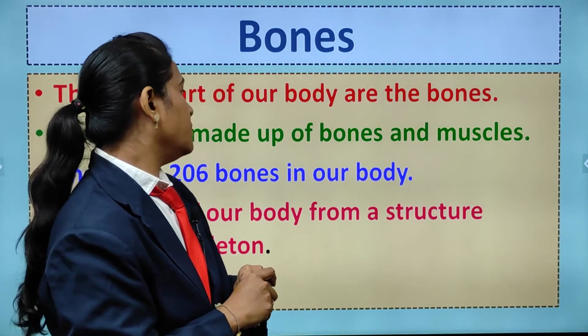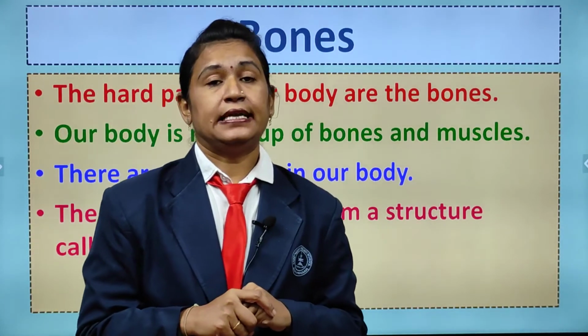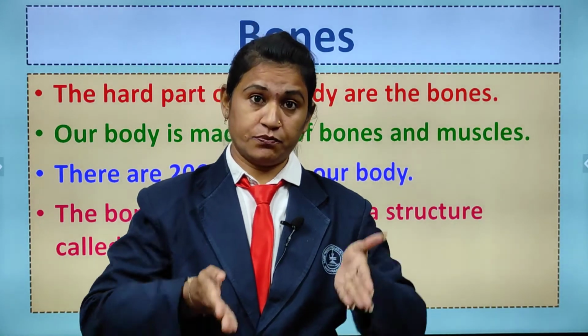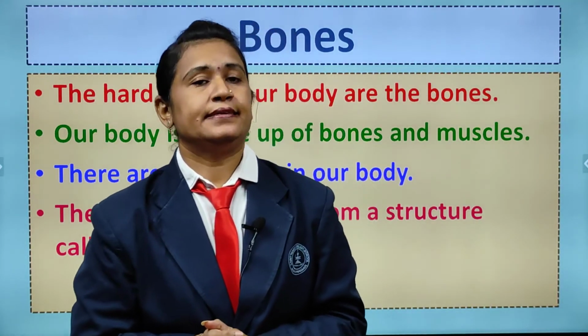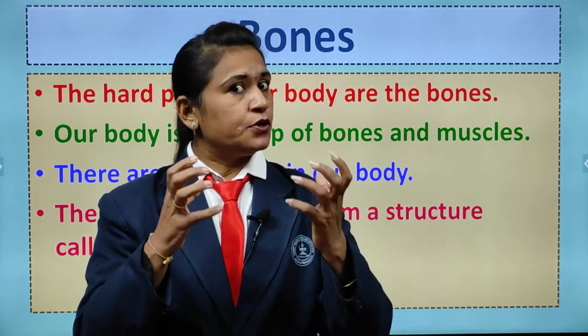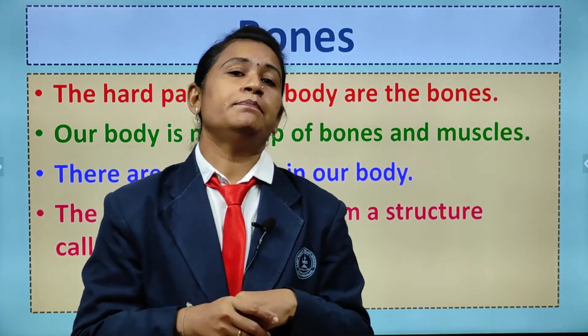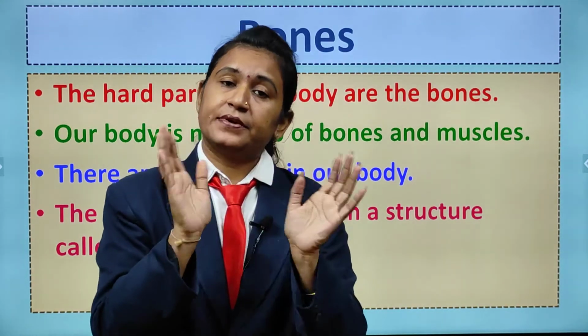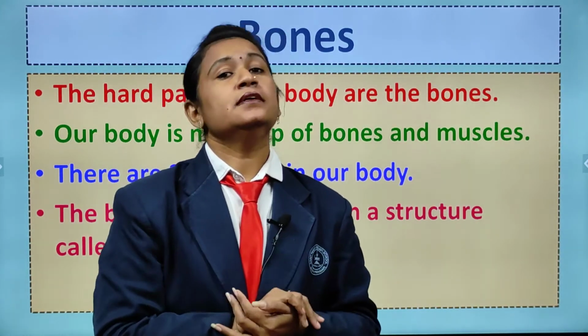The bones of our body form a structure called the skeleton. The full structure which is made up of bone is known as the skeleton. What is it called? Skeleton. Okay. And it protects our body, the internal parts like the heart and lungs, all of which are protected by the skeleton.